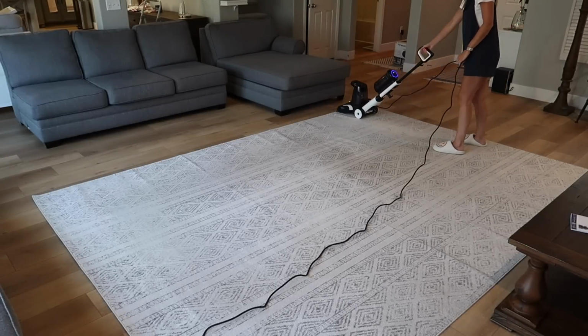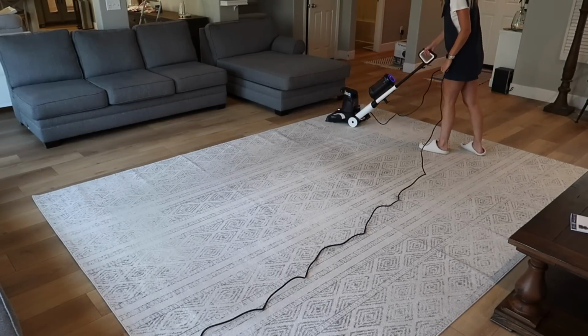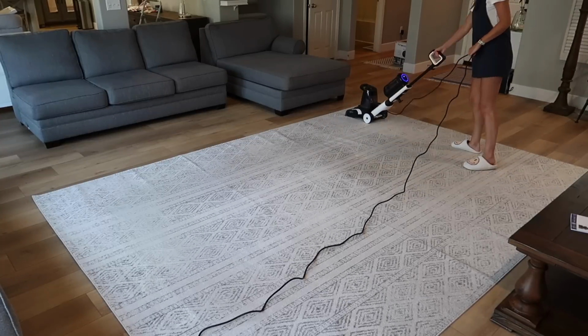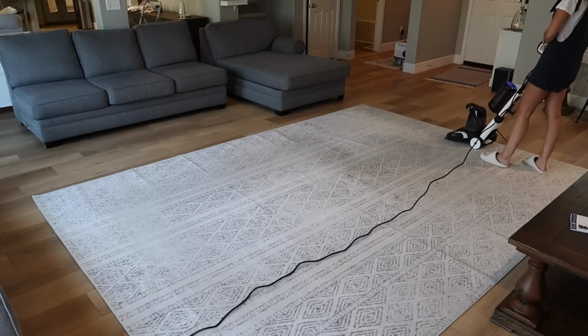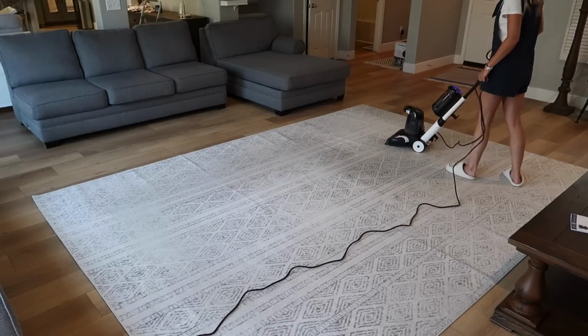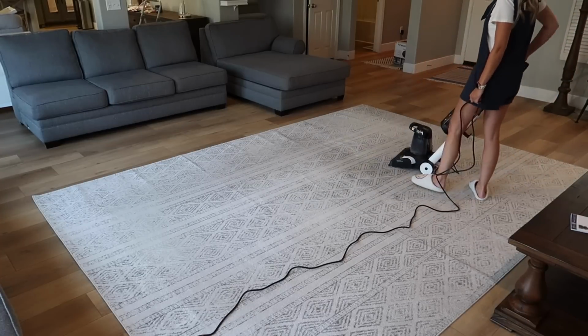Watch stains disappear with the Carpet One that features the heated wash technology. It's a unique heating panel that keeps the water temp consistently high for an optimal mix of solution and water throughout the cleaning cycle that better tackles and dissolves through stains.